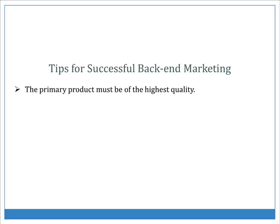Tips for successful back-end marketing: the primary product must be of the highest quality. That means that ebook or whatever, that low end, even if it's a free product, it has to be high quality. This is very important, because this is that first experience where they're just starting to get to know who you are. And if they see poor quality, why in the world would they want to buy something further from you that's going to cost them even more?